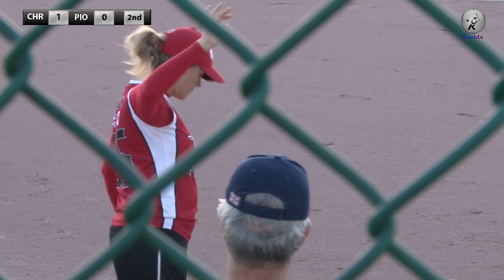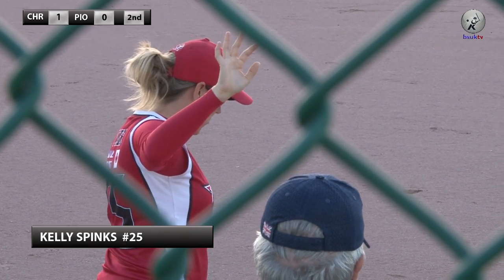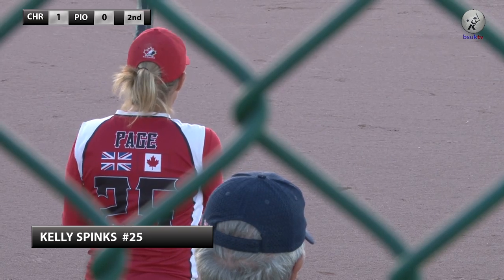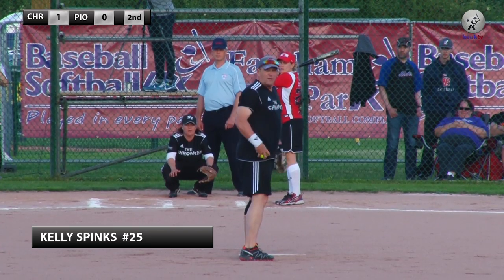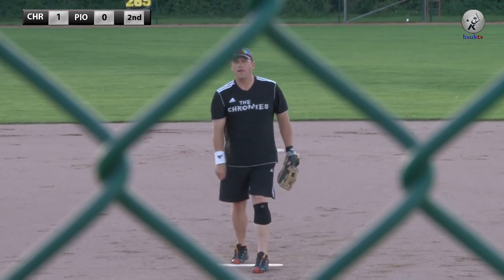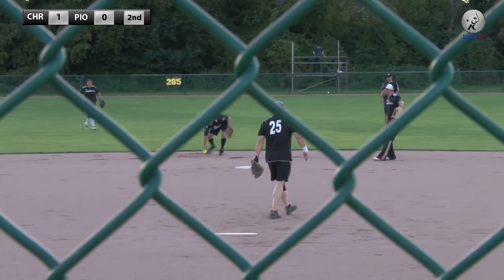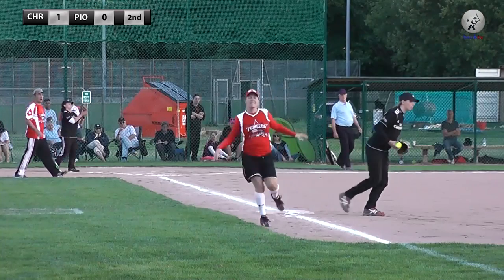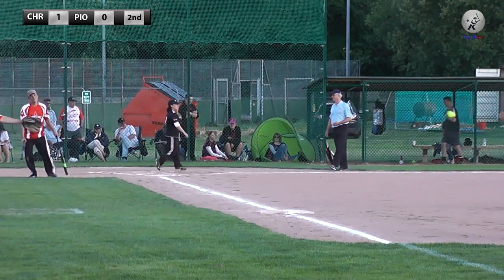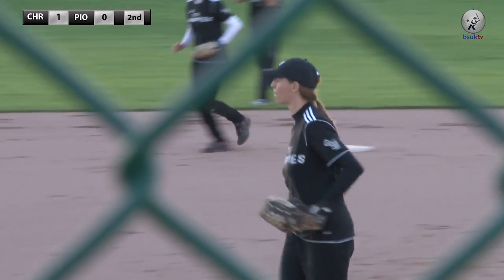Comes to bat now, Canadian Kelly Spinks, formerly Paige. She's been living in the UK for 10 years now, and obviously married to a British man, so she's bringing her Canadian softball knowledge to the thing, and she grounds to the shortstop and is not in time. She's not in time. That's three outs now.